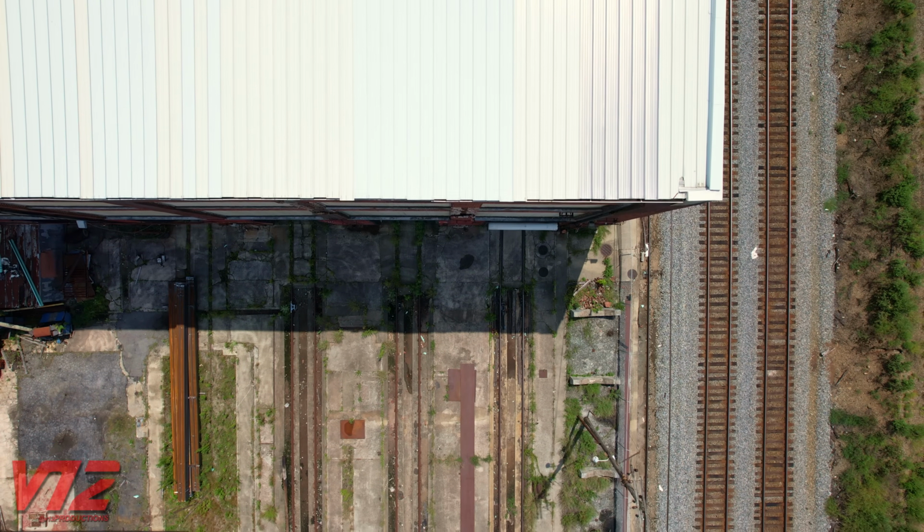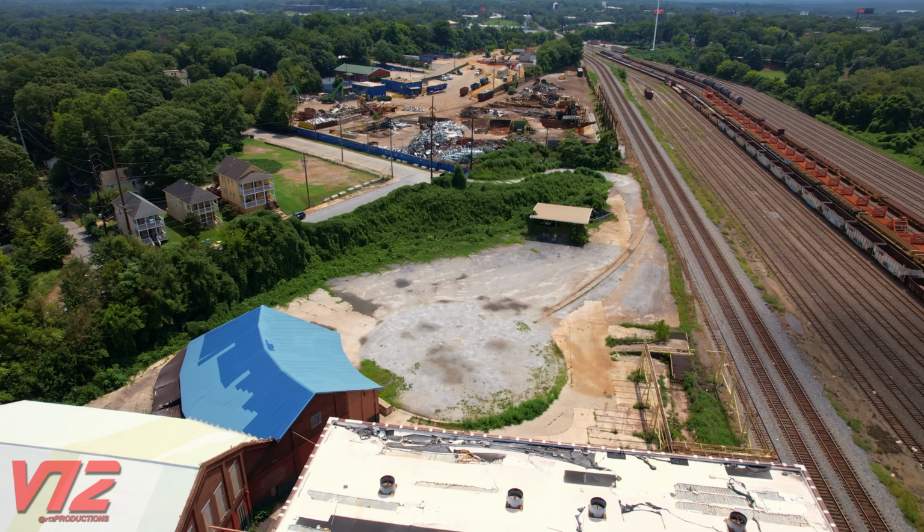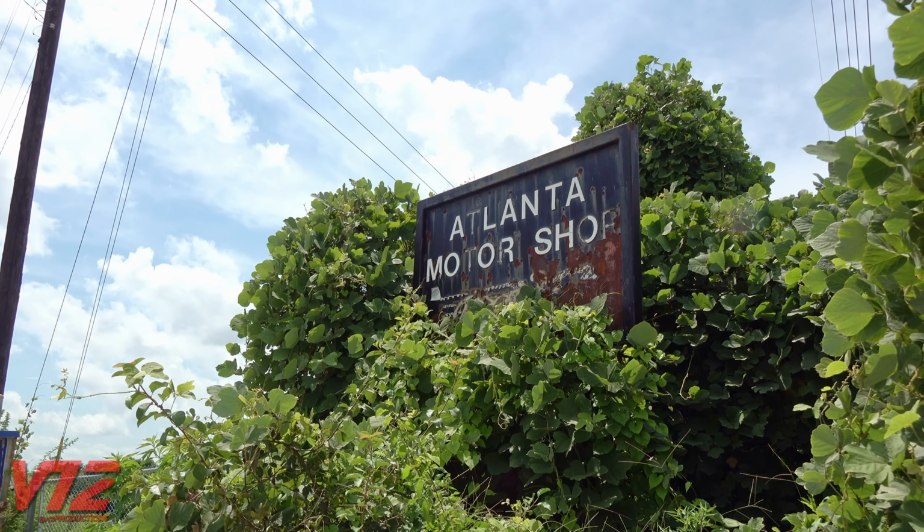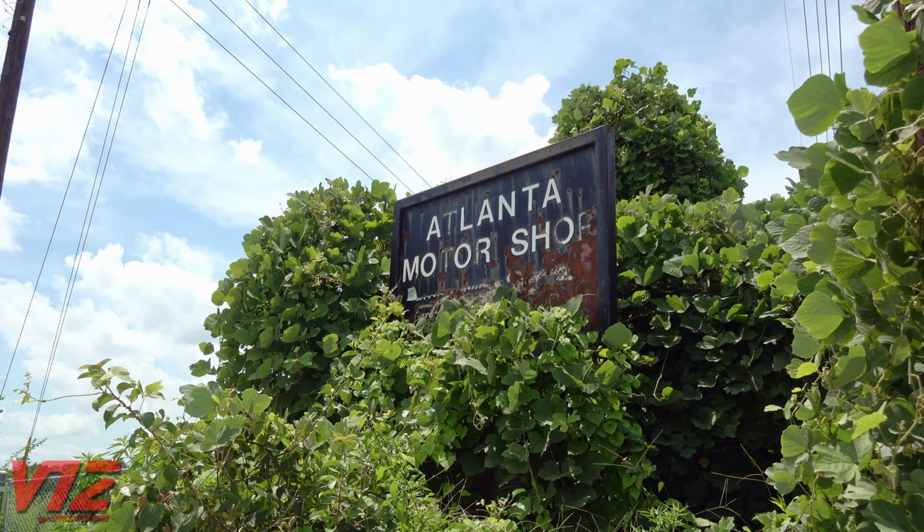But there's next to no activity on the rails once used by the shop. And the turntable that used to be here, well, it's long gone, but you can still make out where it was. It's amazing this sign hasn't been completely consumed by kudzu.